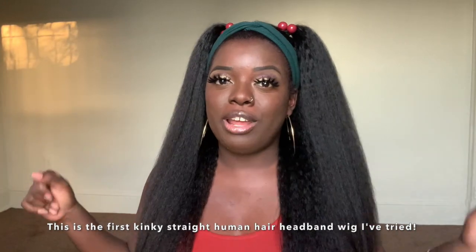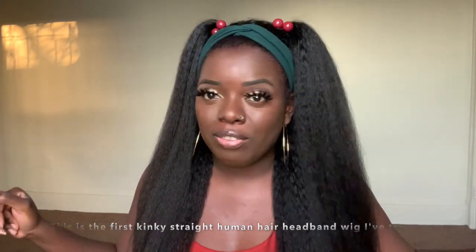It's the first one I've tried. I know there are a lot of them out there, but for this being my first, I mean, the quality, the fullness, the luster, the softness, it's all there. And as you can see, the styles are endless. And this is just me using my bobos.